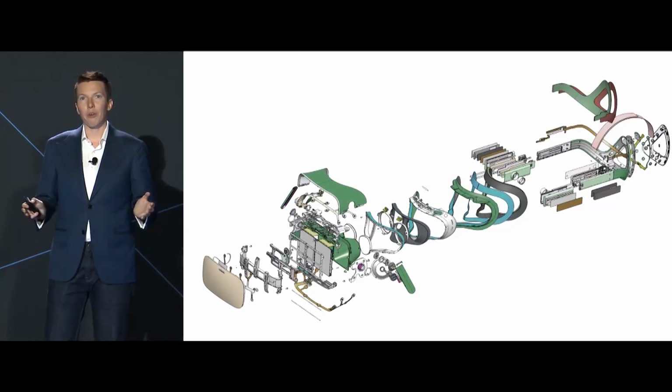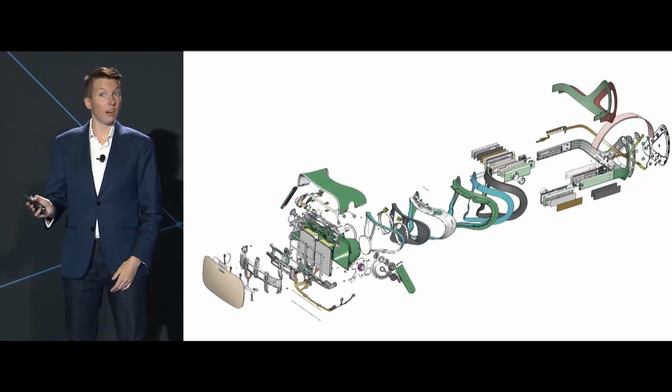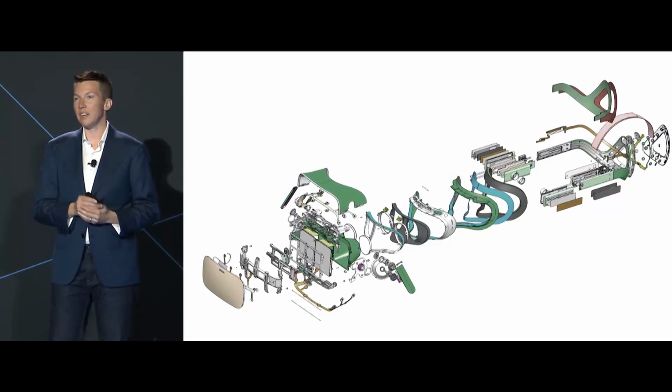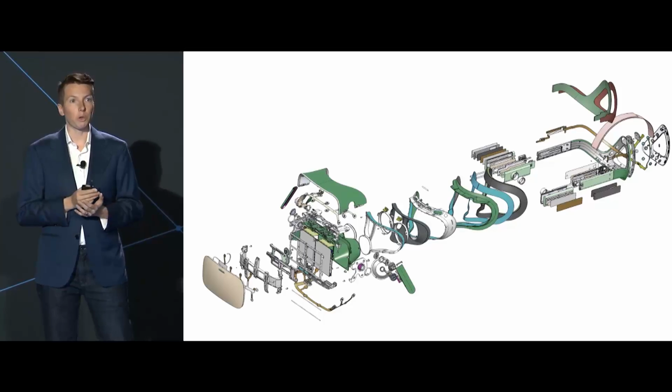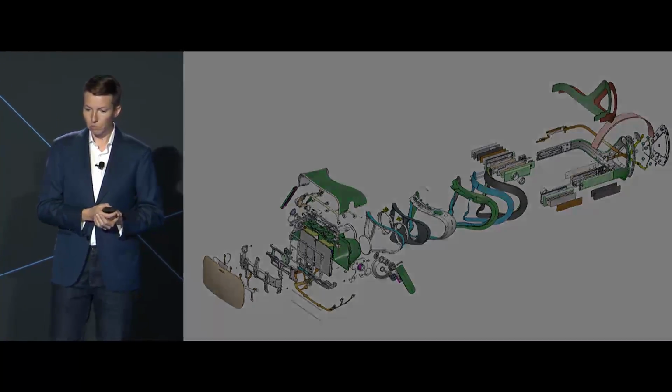A note about hardware. Unlike software or potentially content, we ship this thing once. We can never update it. It's in your hands, that's it. So you've got to work really hard to make this the best possible product we can.